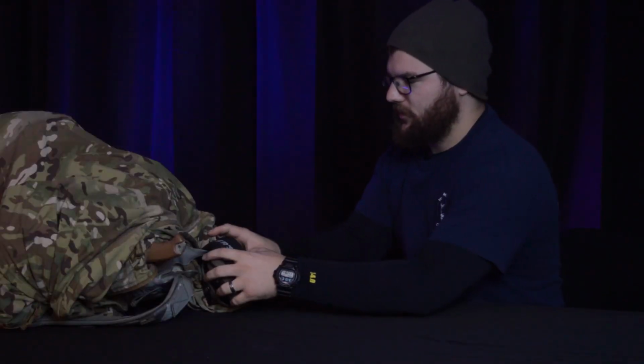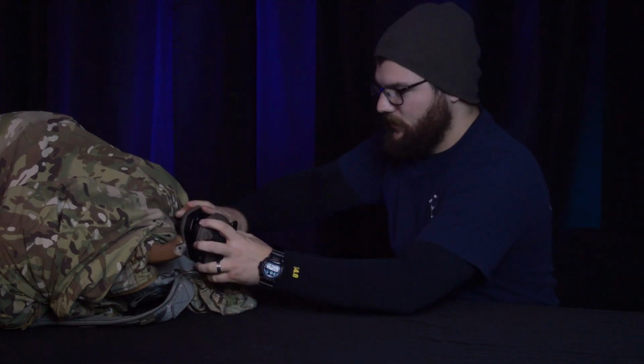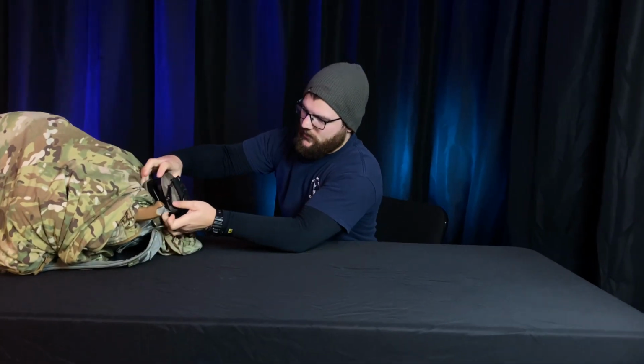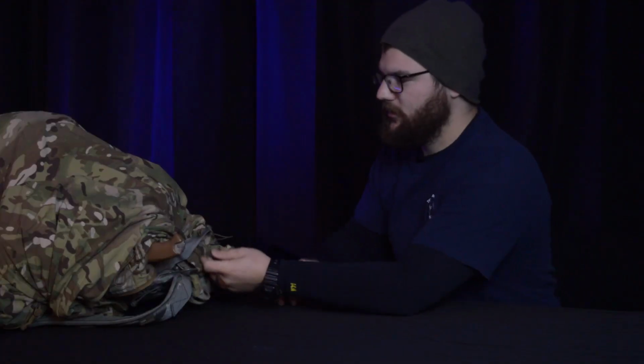So first off, just starting with the top, I've got my ear protection just because I bring this bag with me everywhere I go. And, you know, I like to shoot a lot. If I can get this thing off. There we go. These are just Walkers. They're pretty nice. Picked them up at Shields. You can get them at any sporting goods store, really.